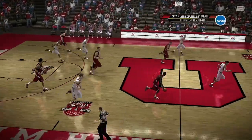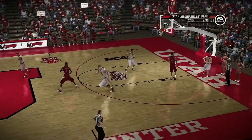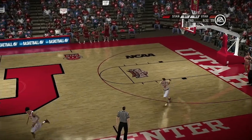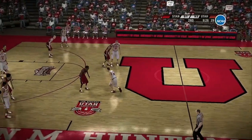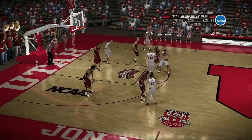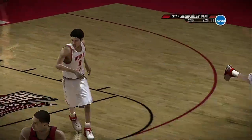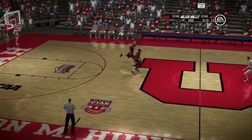Looking for a good shot. Picks off the pass. I tell you, they all want to take it to the rack. High wire rack, baby. Little dipsy doo dunkaroo. He's got some room. High post screen. So effective, that screen. The Utes lead by 14.